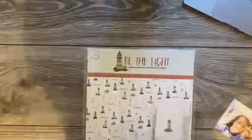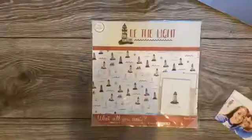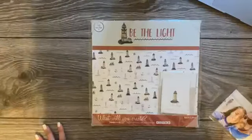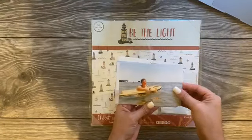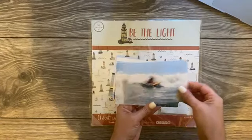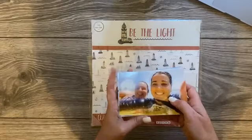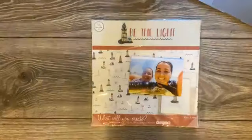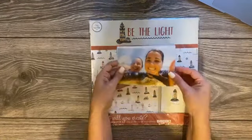Let's see. So for me, I am going to be using this Be the Light. It's an old kit, so a little teaser there, but I wanted to pull it out. I had the paper left. I had picked up a few more papers when we had it, and I'm going to be scrapbooking these pictures that we took. Oh gosh, that was a few years ago, but super fun.